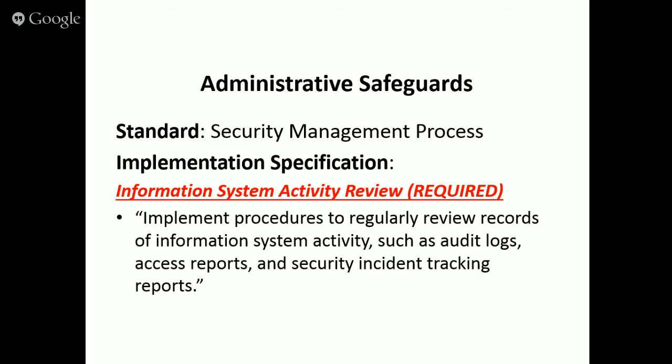That's a big deal, very important. Audit those systems, understand what that is, and understand how to do it, because if you're audited, the auditor will ask you to do that and show them how it's done.